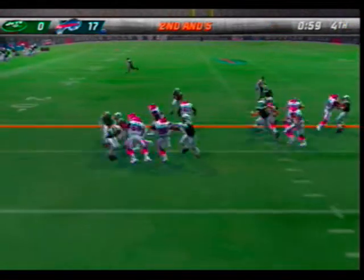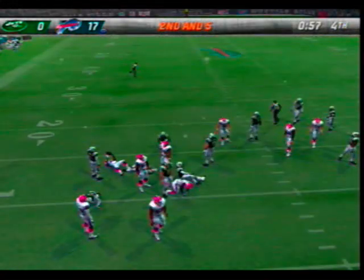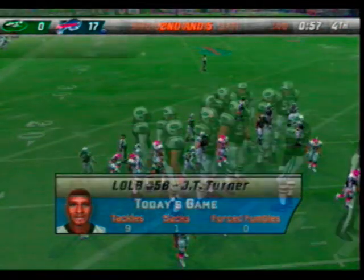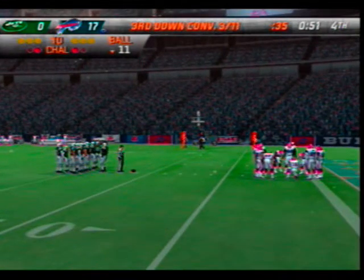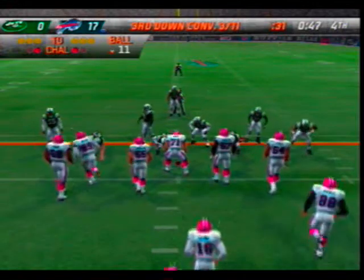A little misdirection. Keeping him at bay. Turner is there on the stop with the carry. And very little help up front. Maybe a yard or two on the play. Ball on their own 11-yard line.